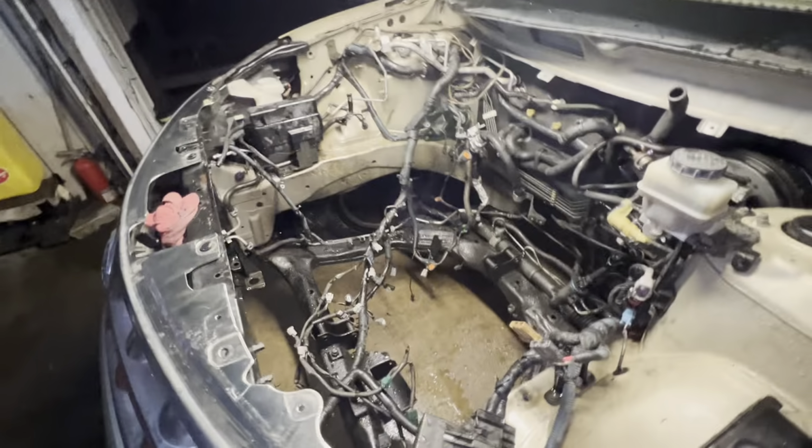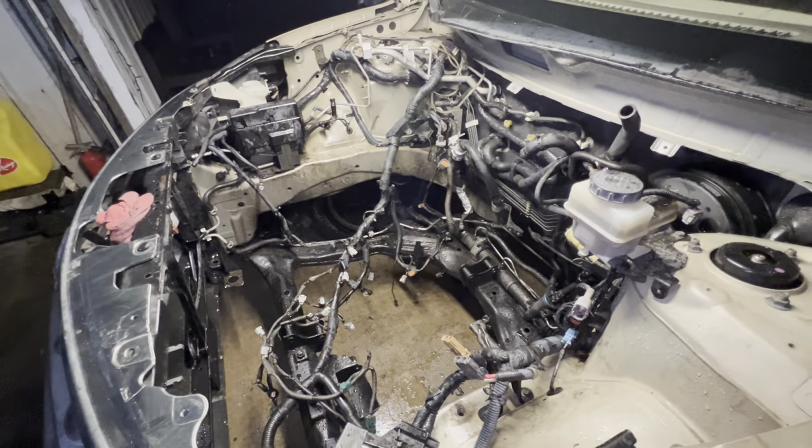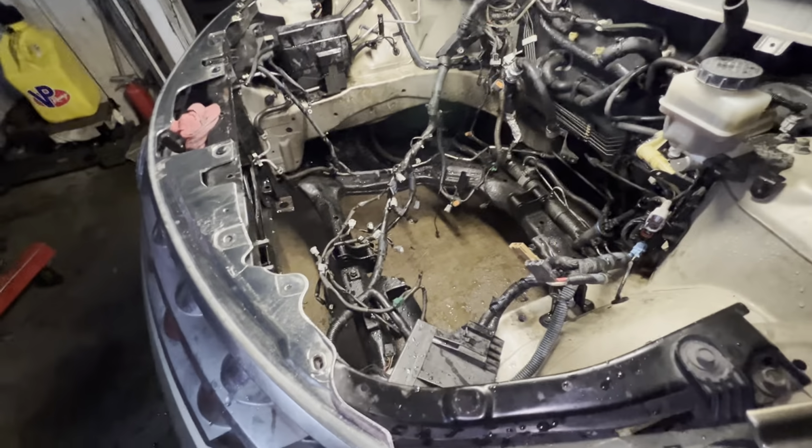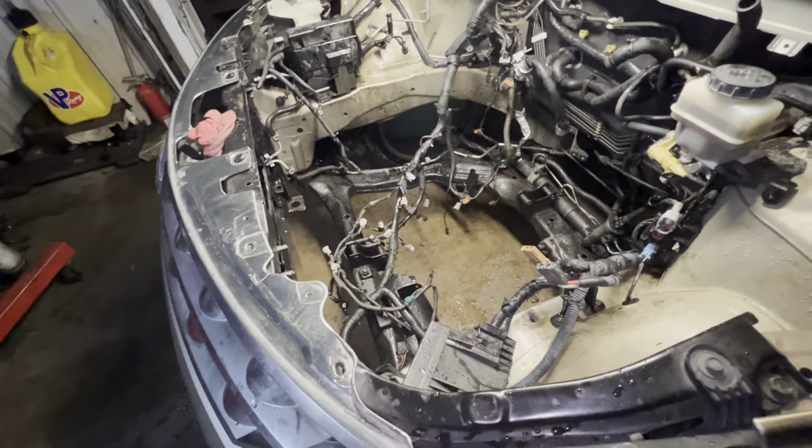If it was the passenger window, I'd say, who cares? One of the back windows, who cares? It's the freaking driver's window. So, you gotta act like you care. And if you're not gonna care, then why even take the time of doing all this?